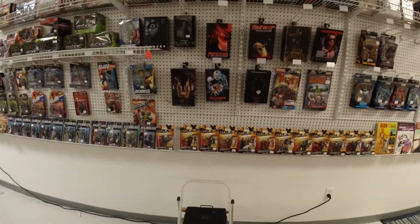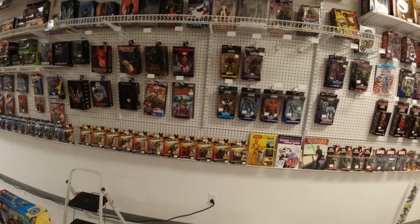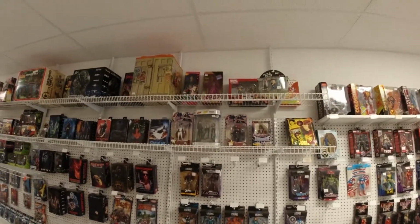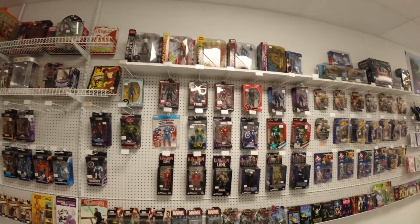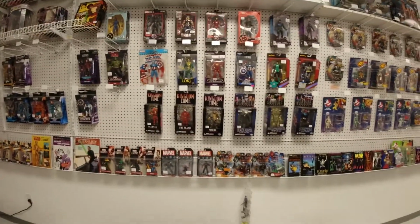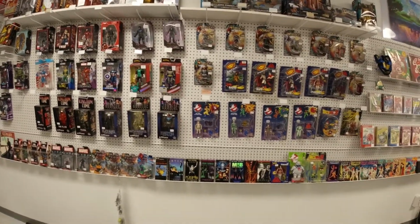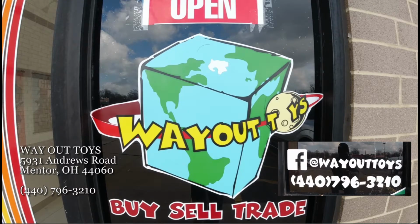There's some horror NECA figures there. I see Terminator. Definitely some Marvel Legends going on. It's probably tough for him to keep those on the shelf. A lot of people love their Marvel Legends, love collecting the Marvel Legends. I know there's a huge community for the Ghostbusters figures, so I wanted to make sure I got those on film. And I think this will do it.